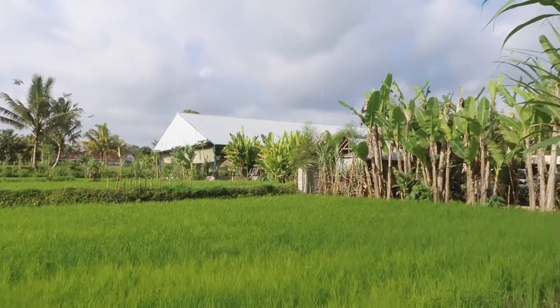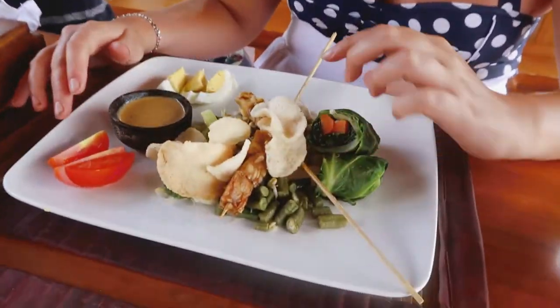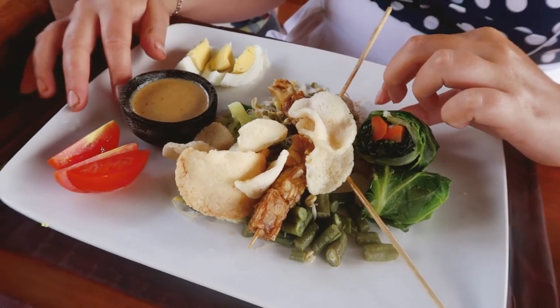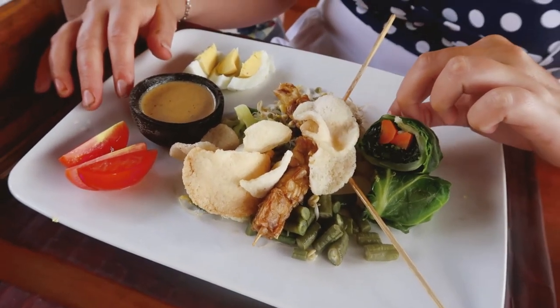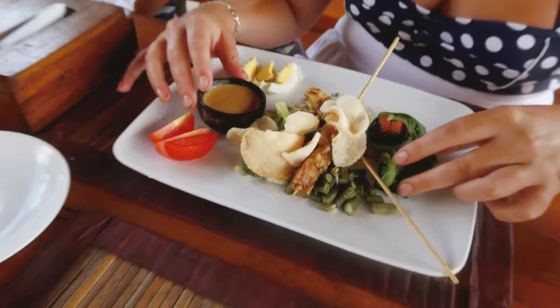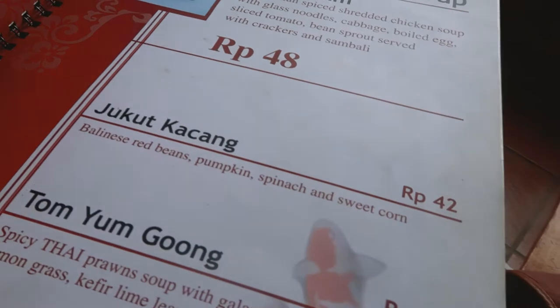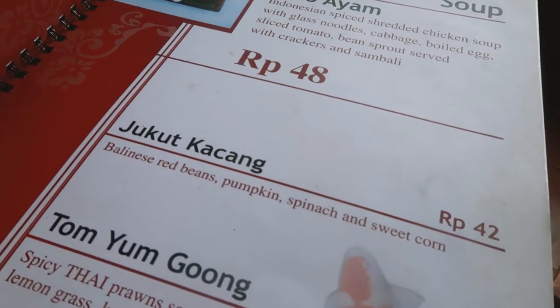Is this the rice fields? You okay? Okay. Our food's arrived. Gado gado. Yeah. Gado gado. It is chicken, is it? No, it's vegetable. What? It's not vegetable. No, I'm sure it's got chicken on it, hasn't it? And I've gone for soup, which is a vegetable soup. Red beans, pumpkin, spinach and sweet corn.